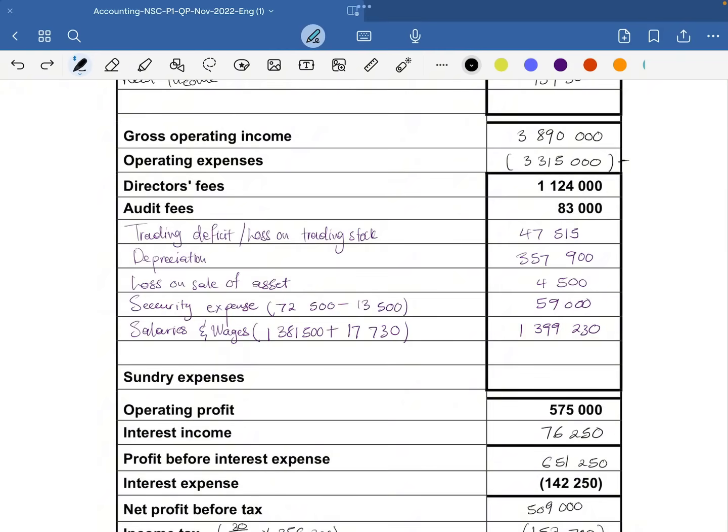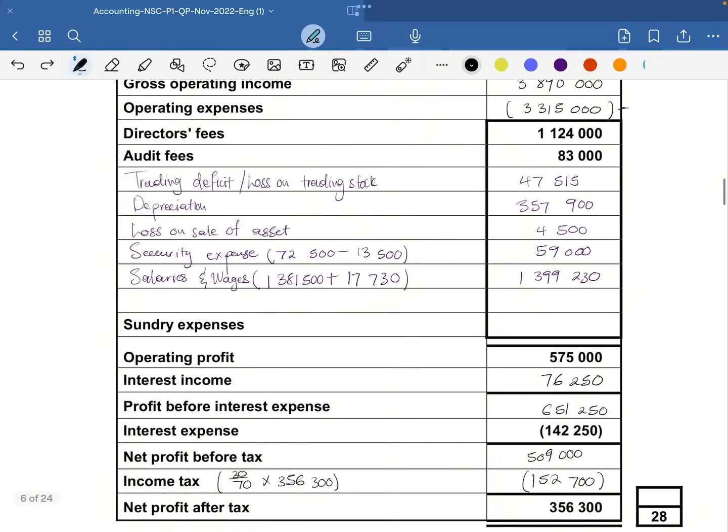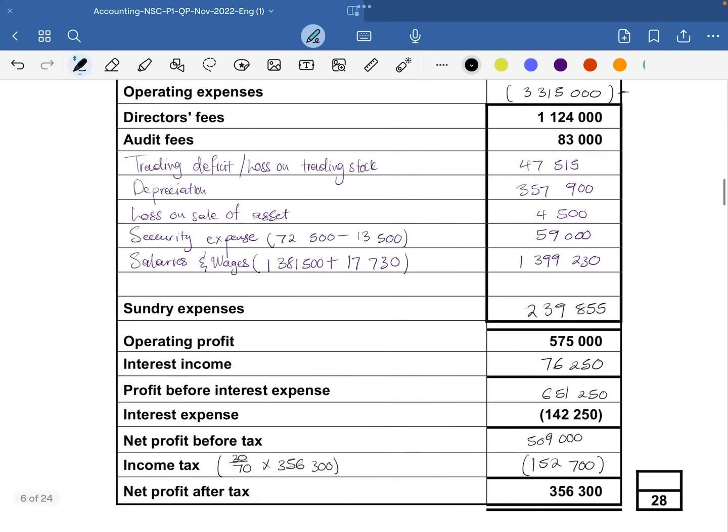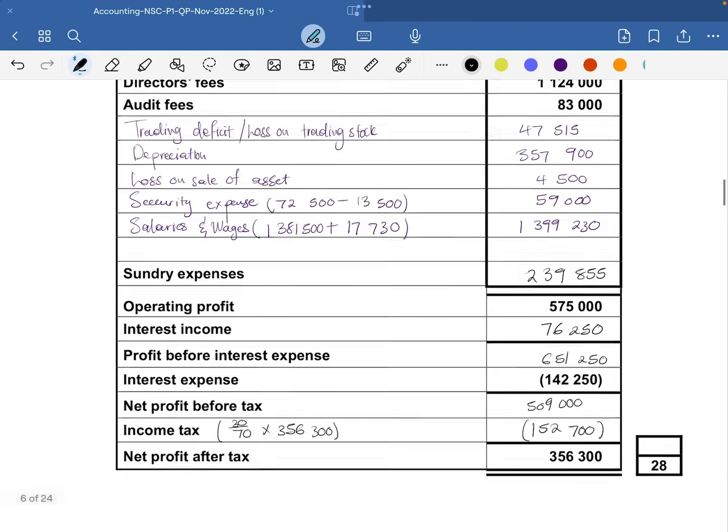Right, so now we're going to take the 3,315, then minus 1,124. Okay, let me just do this quickly. 15357,900 minus 4,500. I hope you're also punching your calculator so you can see that we get to the correct solution together. Right, so I'm getting sundry expenses of 239,855. Right, so just to ensure that the calculation is correct and the numbers are correct, yes. So that's 239,855. I assure you, I punched all my numbers correctly in my calculator.